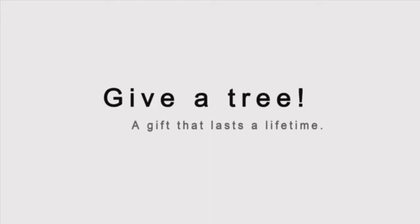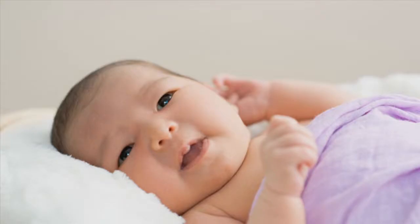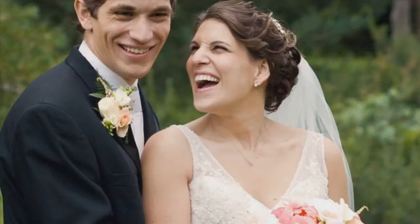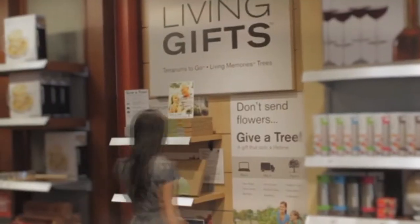Don't send flowers, send a living tree, a gift that lasts a lifetime. A better, greener alternative for a gift that will celebrate life's milestones. Your gift box purchase is simple, easy, and guaranteed.